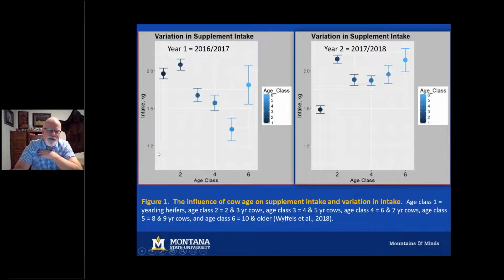The target intake for this was actually 1 kilogram per head per day, and so you can see we greatly exceeded that. In year 2, a little different feed intake pattern where basically the yearlings ate less than all the other cows, but you can see they're fairly consistent. To me, one of the really unique aspects of this kind of research and what this technology gives you is we can actually count standard errors within age group and look at variation around these means.